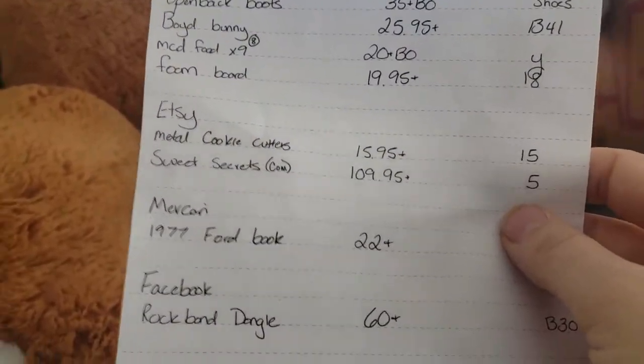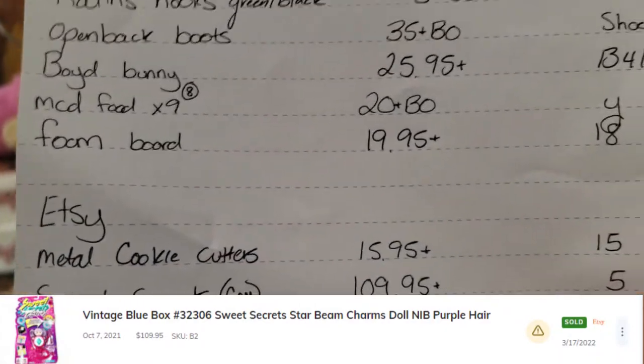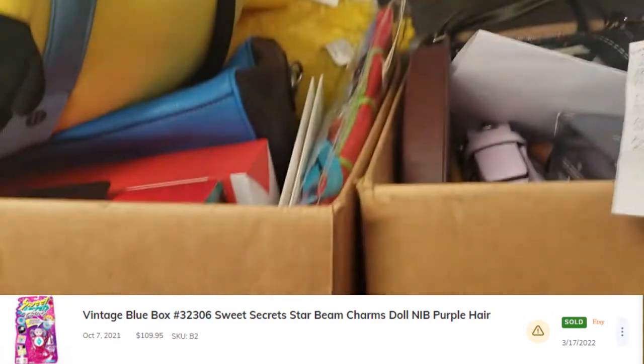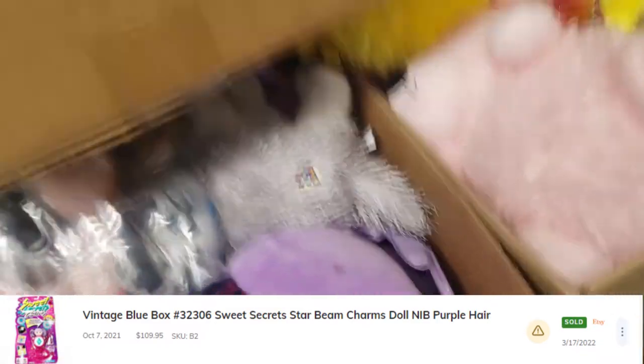And now for the big Etsy order in box 5. So over here, this is my commission order. It is a Sweet Secrets. I think it's by Bluebird Toys. Sold for $109.95 full price. I'm so glad this didn't sell on eBay because I think I would have been very worried about a return.